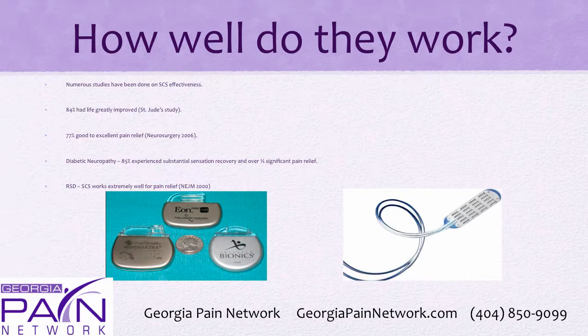Now, a St. Jude's study years ago showed 84% had life greatly improved. Another one showed 77% good to excellent pain relief. For diabetic neuropathy, 85% experienced substantial sensation recovery, and over 3/4 have significant pain relief. So with neuropathy, you're getting pain relief and sensory restored. For RSD, spinal cord stimulator implants work extremely well for relieving pain. Okay, so quite a few indications for what they can do for patients.